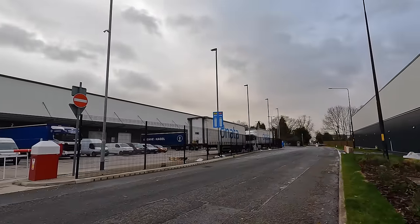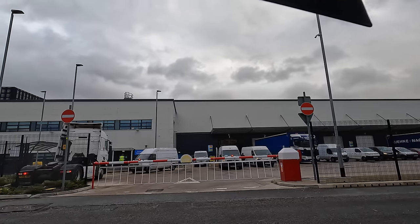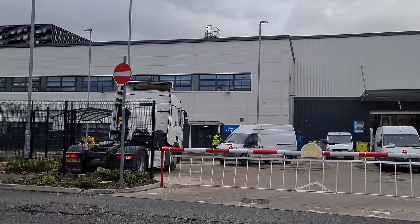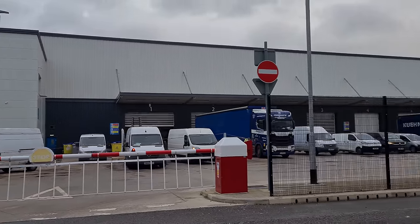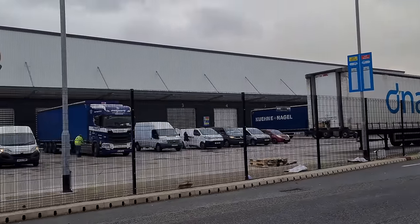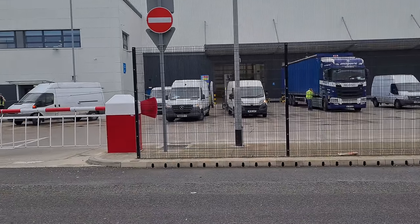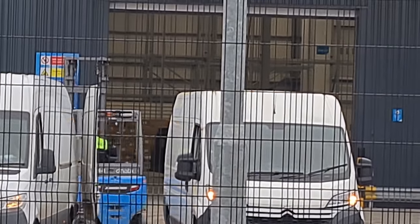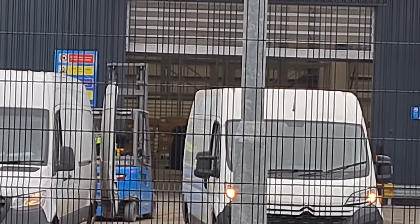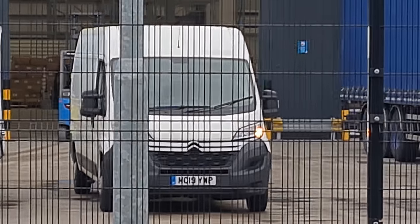That's funny. Right, so he's just taken a photograph of me, so I will be requesting that. There it goes again, back inside. Oop, the door's just come down and back up it goes. I thought it was going to wallop the forklift truck.